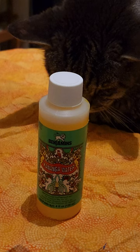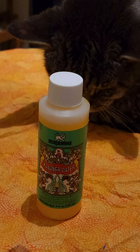It also has notes of jasmine. That's what I was looking for. It has deep notes of neroli, jasmine. I'm trying to get Pomarosa notes.